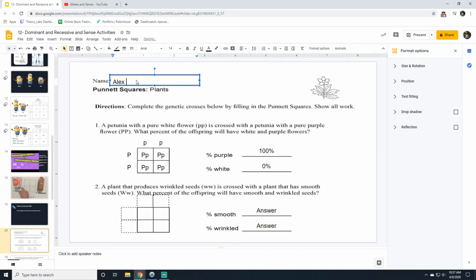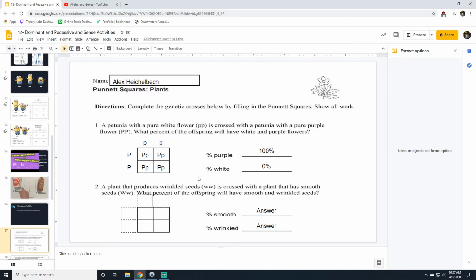So you can type in all of your information. I put my name in there, and everywhere else there are text boxes you can type into. The first one is already done, but let's go through this together.